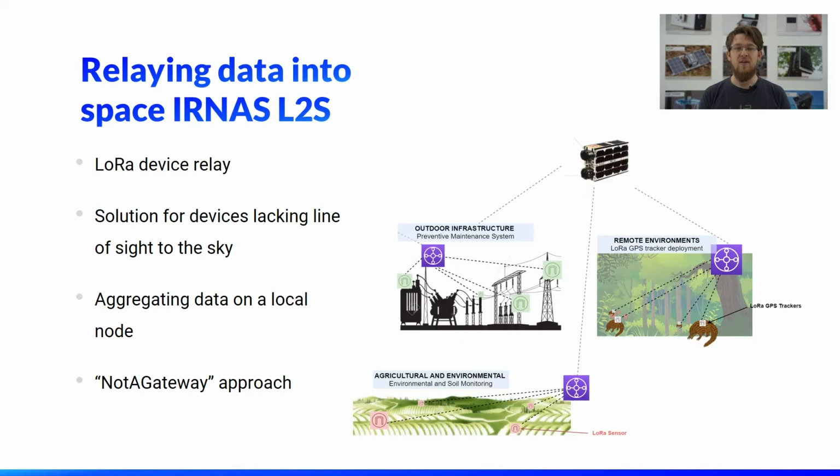We've been working with the Lacuna Space company to evolve the relay idea. So you've probably heard Thomas Telkamp talk about this in his keynote. And we're doing the implementation side of this for a real product because we see a very great need for this with many of our clients and projects in the field. Not all devices always have direct line of sight to the sky. Not all devices can necessarily say have the right antenna to be able to talk to the satellite. But also we get the additional opportunity of things aggregating data at a small, low-powered local node, which is not a gateway.